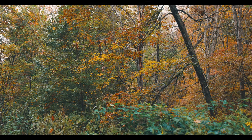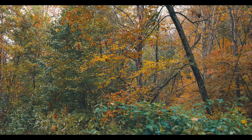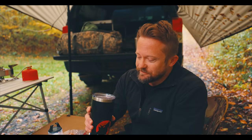To me, if I had to put money on it, I would say bear in a tree, maybe climbing a tree. At one point in time, I heard like a grunting sound. And to me, it sounded like a black bear. But because I didn't see it, I don't know for certain.